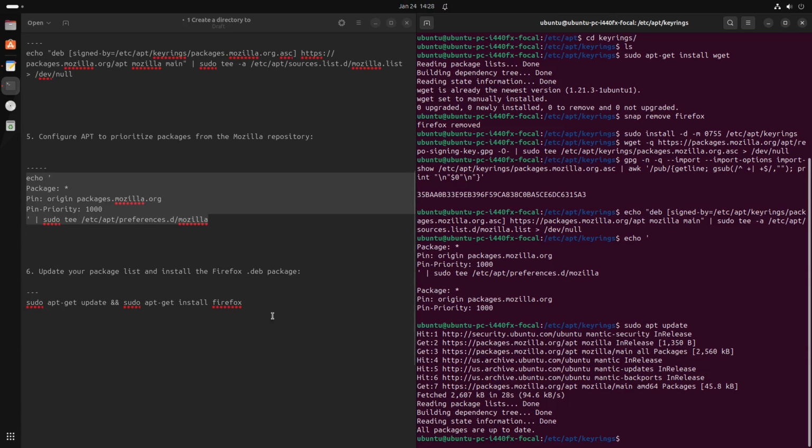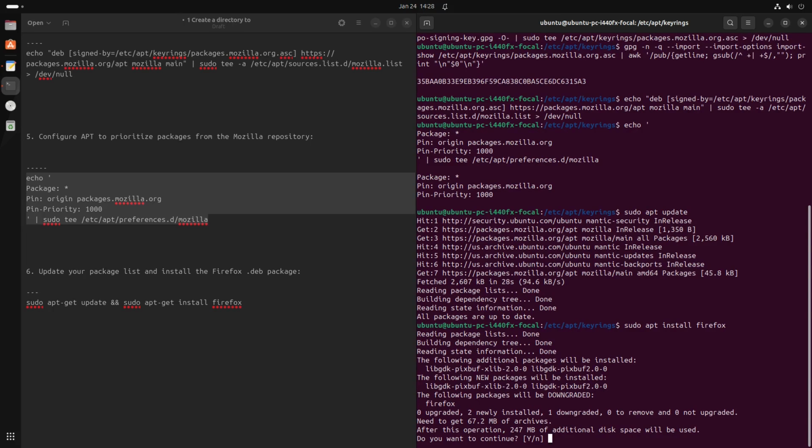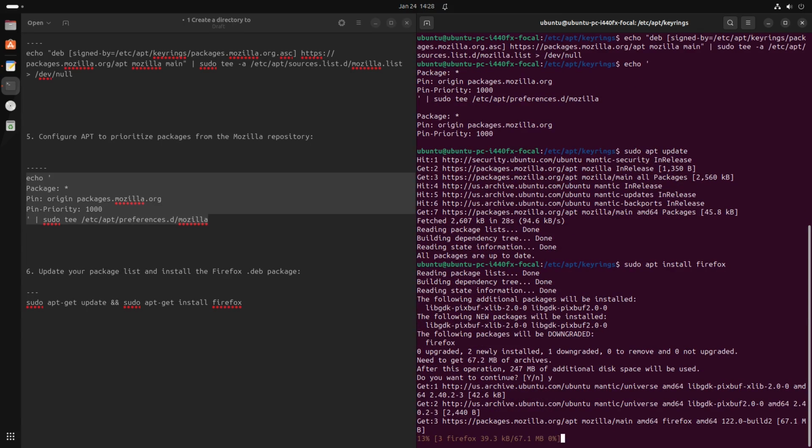Okay, so now we're going to do our last one, which is going to be install. You don't have to do apt-get, just apt is fine. So sudo apt install firefox. And yes, we're going to confirm that. We're going to download the version of Firefox, which, hey, 67 megabytes is a whole lot better than whatever the Snap version was. And it looks like I'm on a slow internet connection, so I'm just going to go ahead and let this go, and we'll cut the download part out of the video.